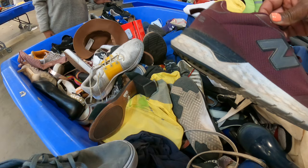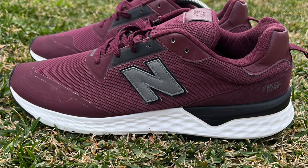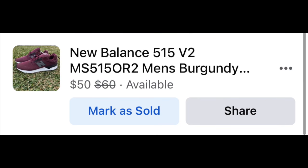Here are the New Balance shoes before. These required a little bit of work. After I washed them, I had to put my back into it, and I cleaned them with some Pure Castile soap. These shoes are currently listed on Facebook for 50 bucks.